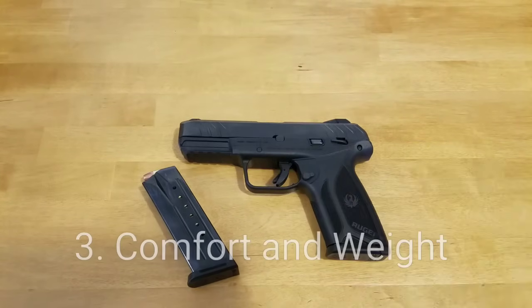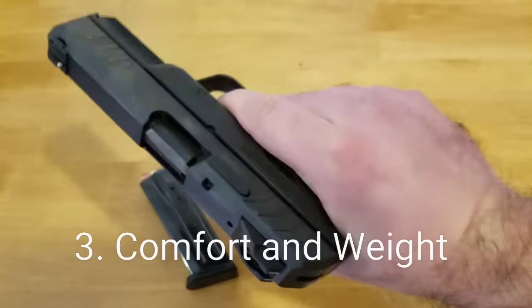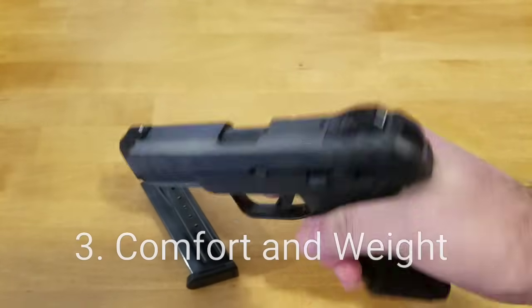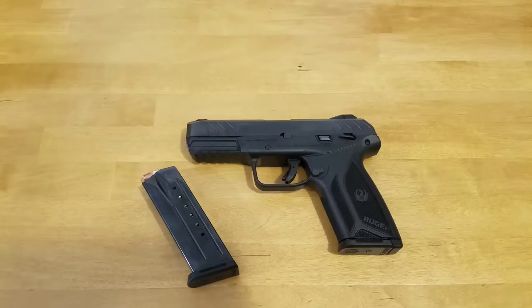Comfort, weight, this is a very comfortable gun. I mean, I like this grip. It works perfectly for someone with a mid-size hand like me. It comes in just under 24 ounces with an empty magazine, so it's about 1.5 pounds unloaded. Heavy enough to control some of the recoil, but not so heavy that you don't want to use it as an everyday carry. So I think that comfort and weight of this gun is an absolute selling point.